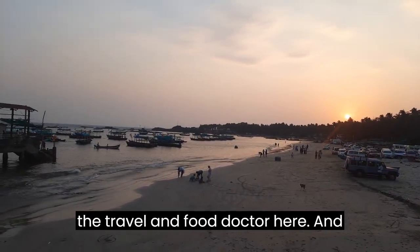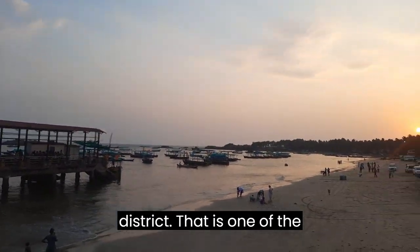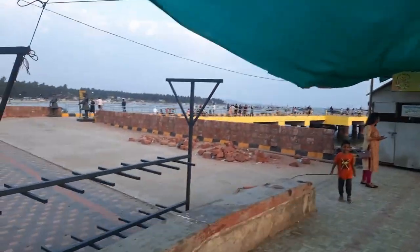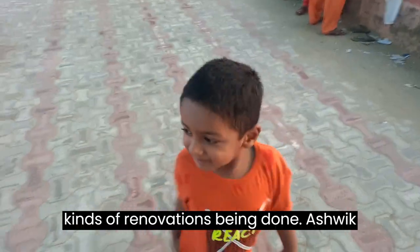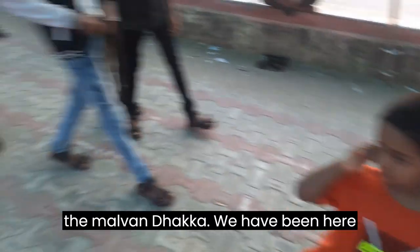It's the Travel and Food Doctor here, and today we are at the Malvan Dhakka in Malvan city of Sindhudurg district. That is one of the southernmost parts of Maharashtra. The Dhakka basically means a wharf. It's like a mini dock. You can see some kinds of renovations being done. Ashok is having lots of fun here. You can see he's all ready to go and check out the Malvan Dhakka.